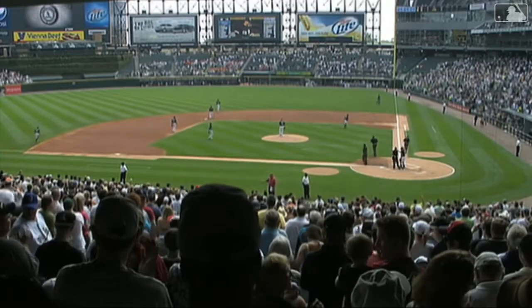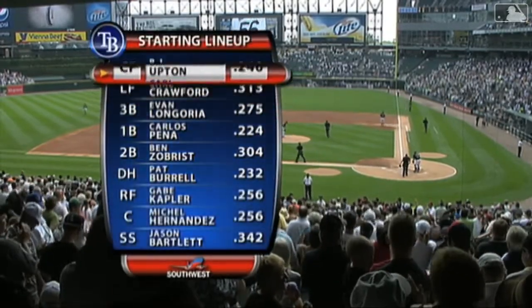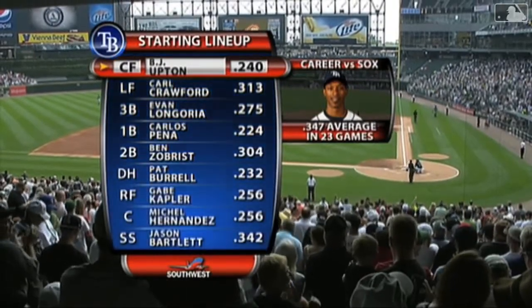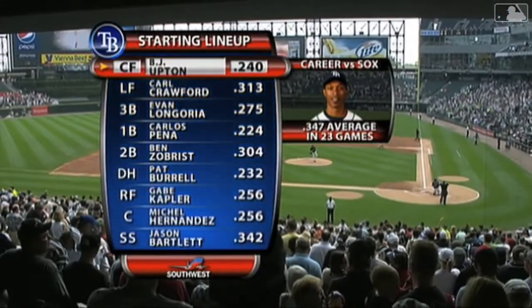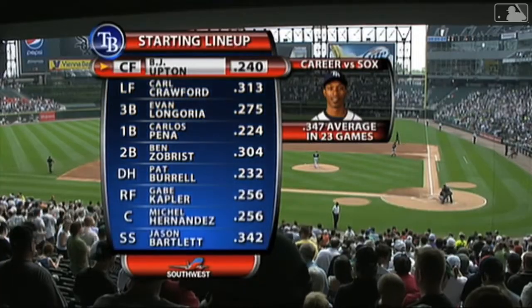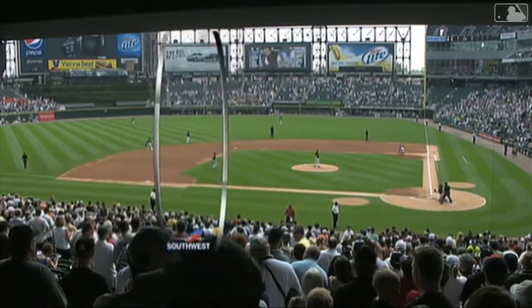So hopefully the Sox come out on top as Detroit is winning big early in the game in Detroit. So the starting lineup for the Rays: it's Upton leading off, then Crawford, Longoria, Pena, Zobrist, Pat Burrell, Kapler, Hernandez behind the plate, and Jason Bartlett, having a banner year, playing shortstop and hitting 9th.